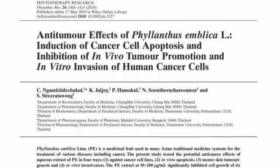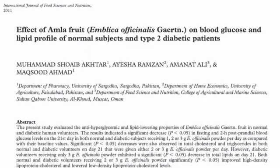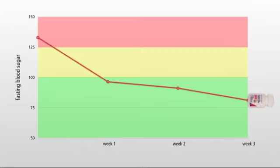Dripping plant extracts on cancer cells in a test tube is a far cry from testing whole foods on whole people. Another amla study published recently, though, tried Indian gooseberries on patients with diabetes. A normal fasting blood sugar is considered under 100. Between 100 and 125 is called prediabetes, and over 125 you are essentially by definition diabetic. So they took people with diabetes and put them on a diabetes medication, like glyburide, sold as Diabeta or Micronase. It brings down their blood sugars.